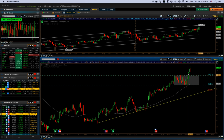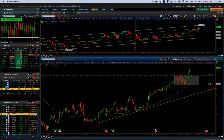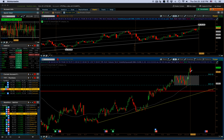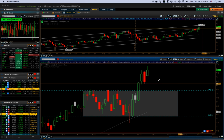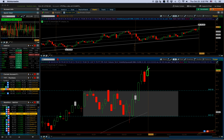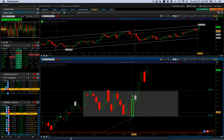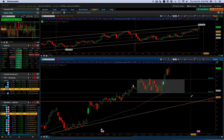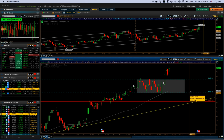L Brands, I think it's Limited Brands, not sure, but symbol LB. Right now, you can see we broke out. We had a little bit of a pullback yesterday. It looked like a potential bearish engulfing pattern, but that didn't play out because we actually moved higher today. So for right now, we are still using 63.36 as our stop. But eventually, I think we can move to 65.29.